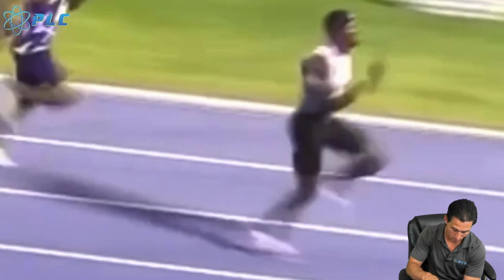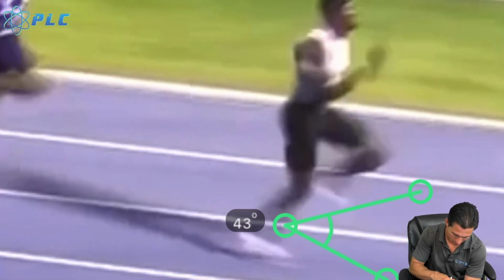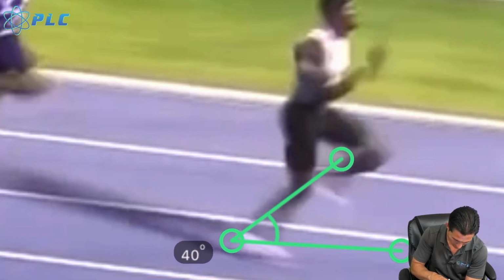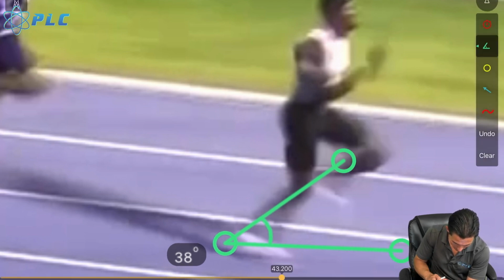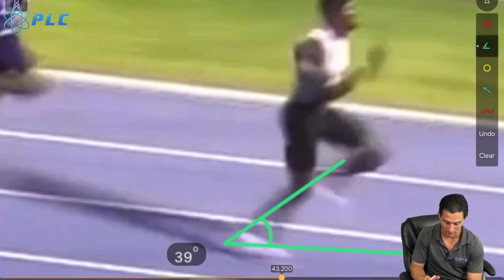And that creates, look at that shin angle, right? We could try to get an estimate of where that shin angle is with this, okay? And you could tell this isn't the clearest, but that's really, really good. 40 degrees, maybe if we lower it a little bit more, right? I mean, it's about 40 degrees, which is great in terms of that shin angle, right?